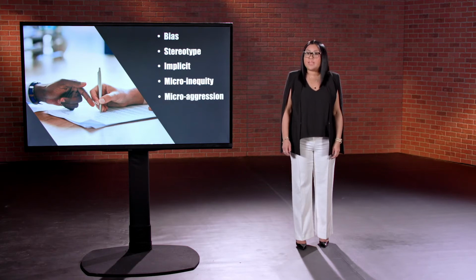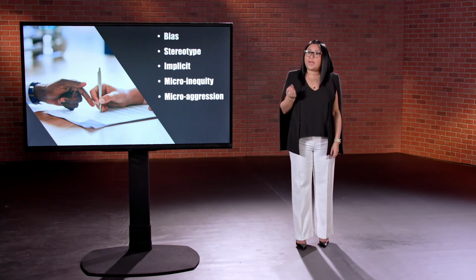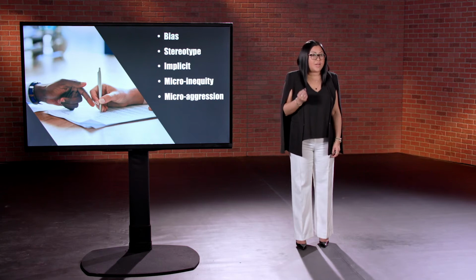A micro-inequity is a slight that demeans or marginalizes the recipient. For example, saying good morning to everyone except for one person, or routinely excluding a colleague from team events, such as getting coffee or drinks after work. On the other hand, a microaggression is an act that stereotypes or denigrates the recipient. For instance, telling someone that they don't sound black, or "I never would have guessed that you were gay." A microaggression is basically making assumptions about how a person will behave because of the way that they look.